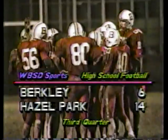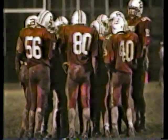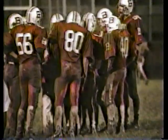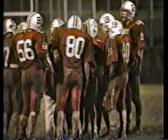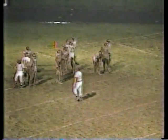Berkley, 1st and 2. It's been a very impressive drive by Berkley. As Larry mentioned earlier, they had several 2nd and 10-yard situations, and they came through. Of course, Coach Fox stresses the 4th quarter program. He feels that our team should be in better shape than others because we stress the 4th quarter program, which remains to be seen.